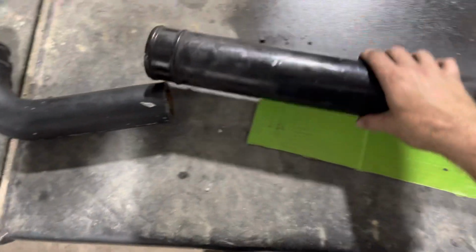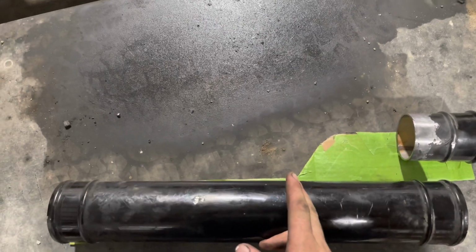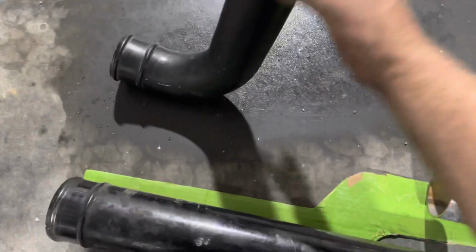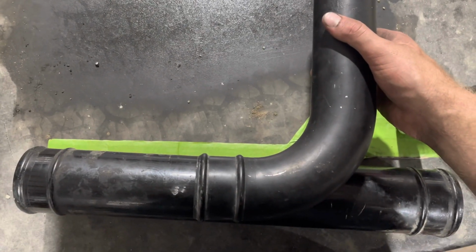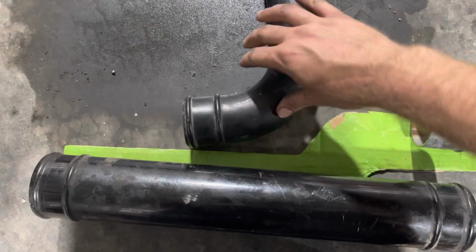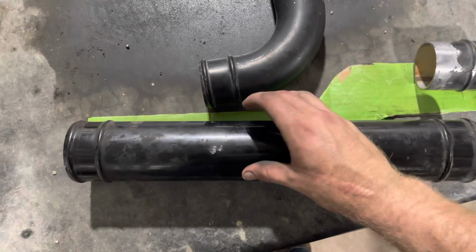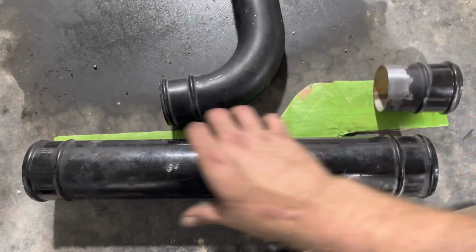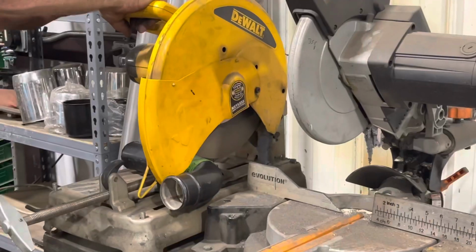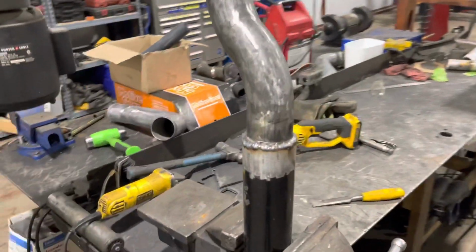So in reality, this here, we're gonna cut it off about right here. We're gonna take this elbow, bring it in. We'll cut it off here. Bring this elbow in right here. Cut this off, bam. Weld them together. He's got the elbow go over there. Weld these together. Make us our pipe. Get this one welded up.